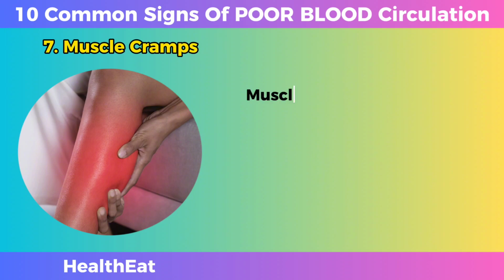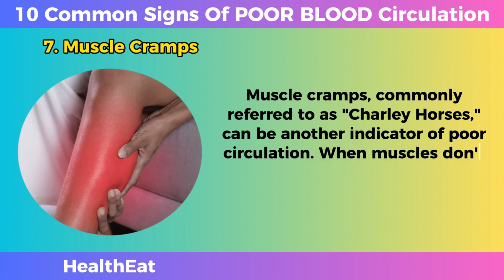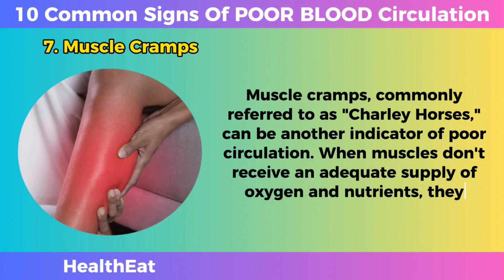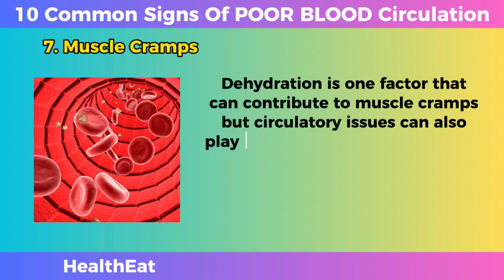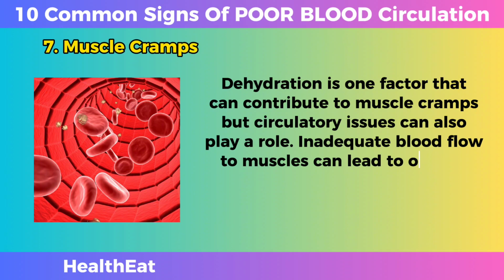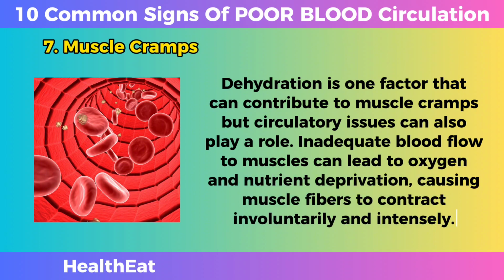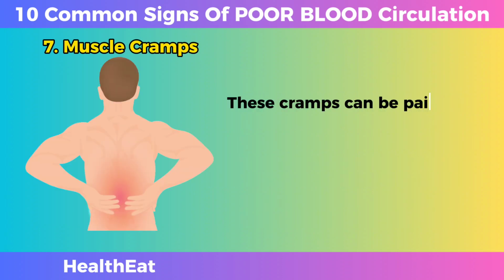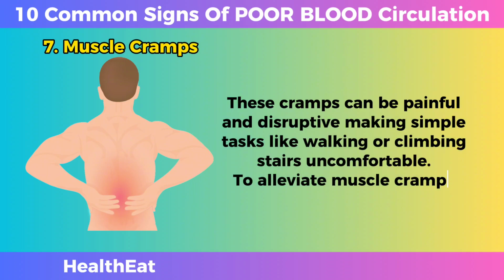Muscle cramps. Muscle cramps, commonly referred to as Charlie horses, can be another indicator of poor circulation. When muscles don't receive an adequate supply of oxygen and nutrients, they can cramp and spasm. Dehydration is one factor that can contribute to muscle cramps, but circulatory issues can also play a role. Inadequate blood flow to muscles can lead to oxygen and nutrient deprivation, causing muscle fibers to contract involuntarily and intensely. These cramps can be painful and disruptive, making simple tasks like walking or climbing stairs uncomfortable.